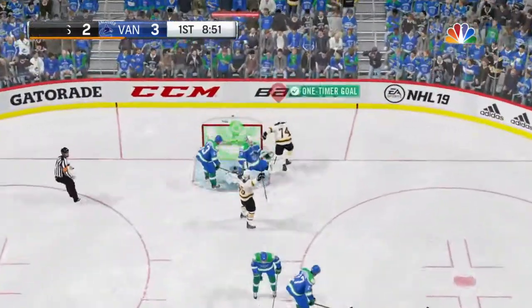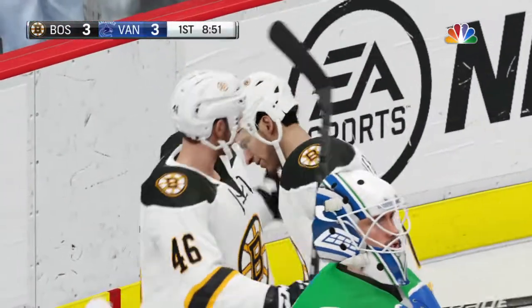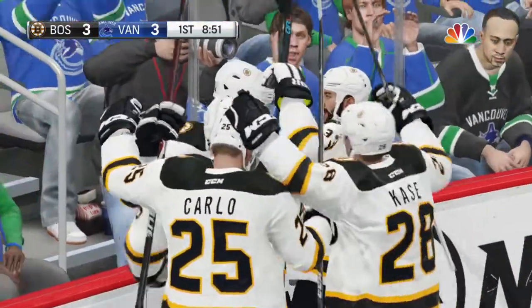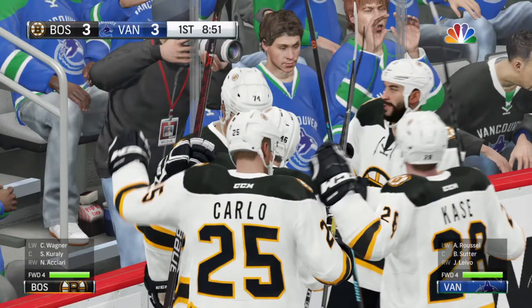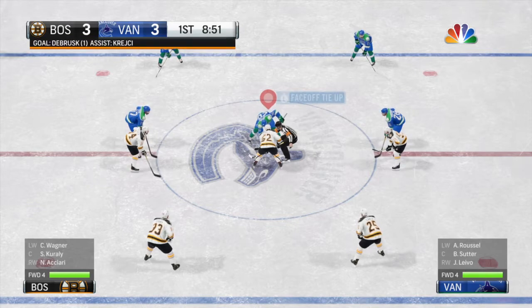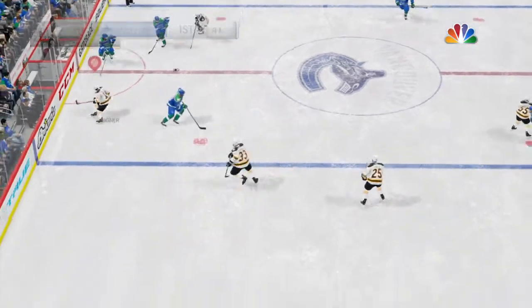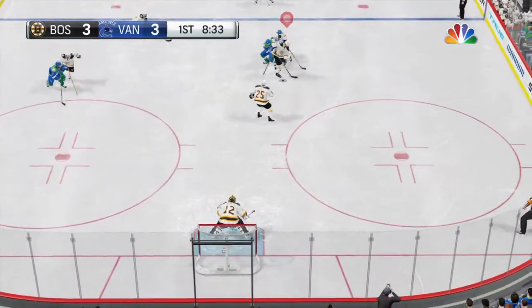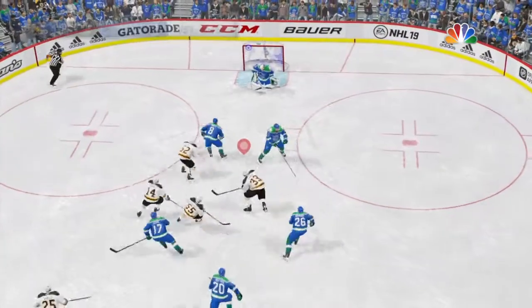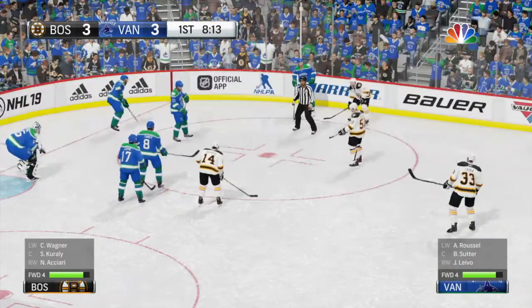He loads it up. They score! And they've tied the game up. And they take that neutral zone faceoff. Collected by Zdeno Chara. Steps in from the neutral zone. Save! Pressed it between his pads. Play is stopped.